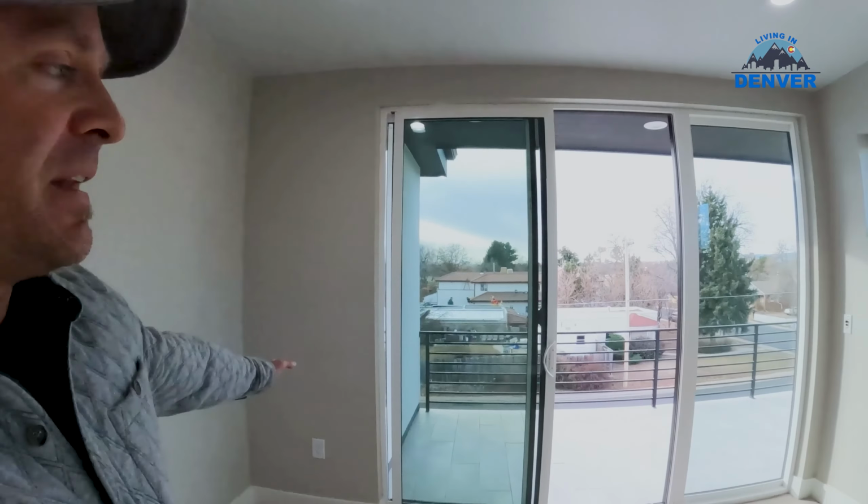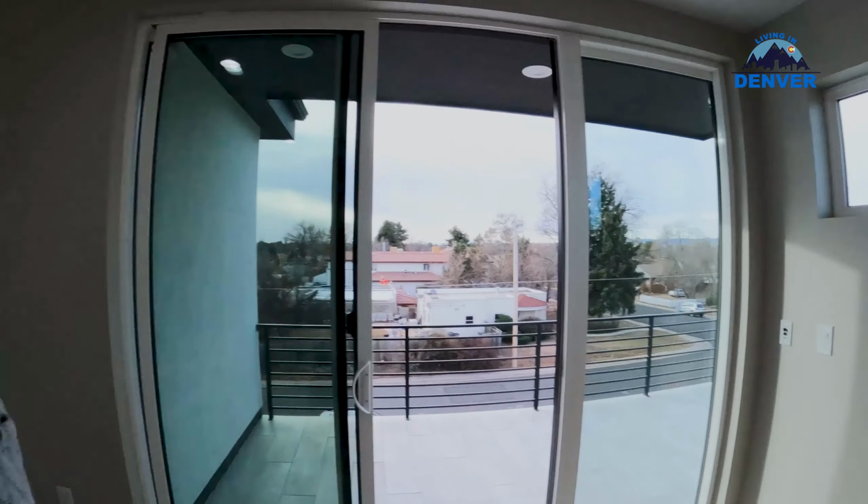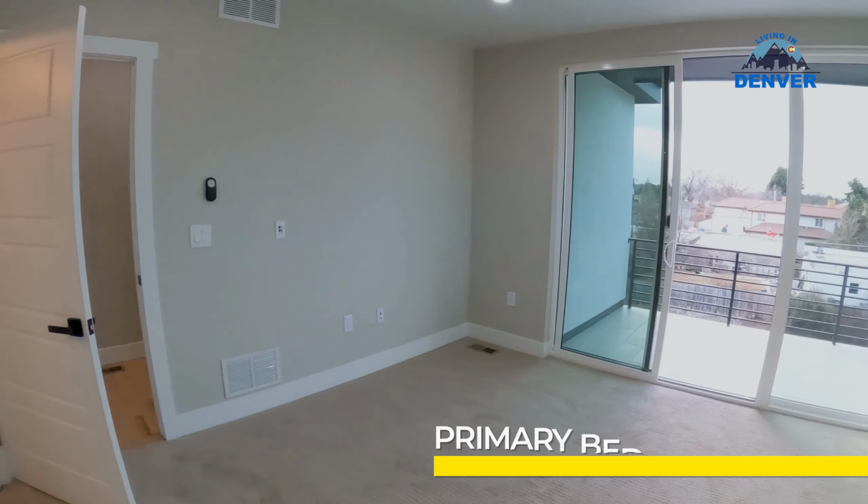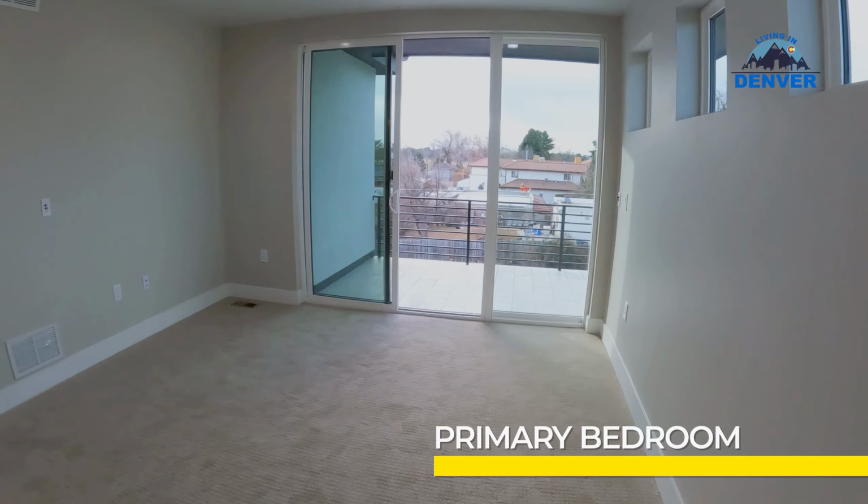So this top floor is obviously the primary, the main bedroom. It's got a nice walk-in closet, pretty good sized bath. And then also it has what I mentioned earlier, this really nice outdoor deck, rooftop, great views of downtown. I'll show you that here in a second. So first off, just to see the bedroom, again, those floor-to-ceiling glass doors, sliding doors, really nice.